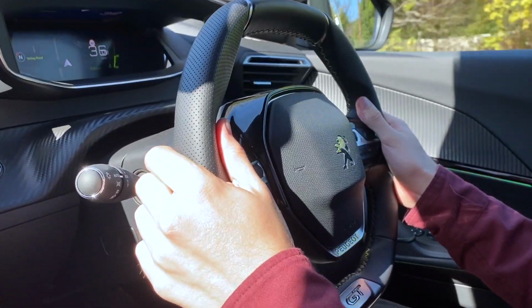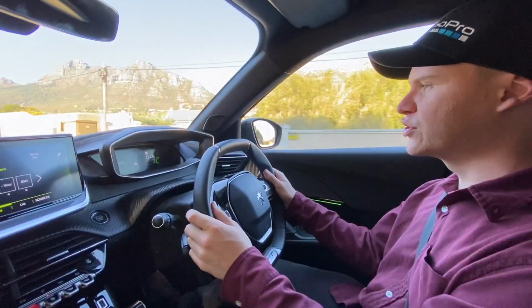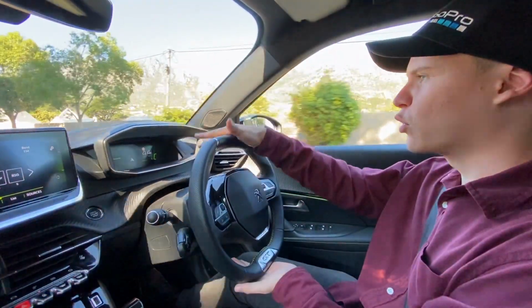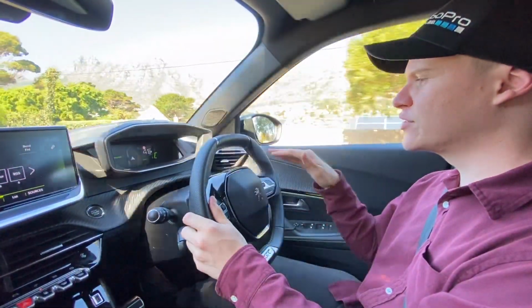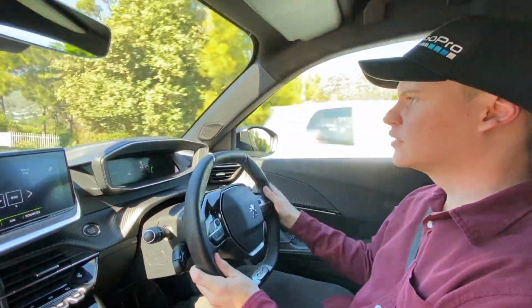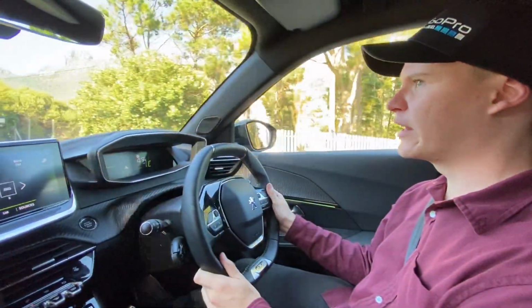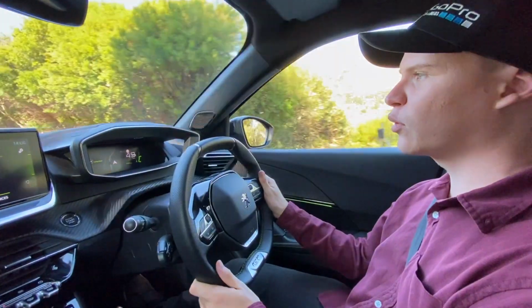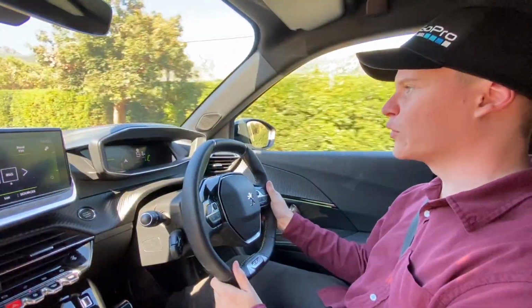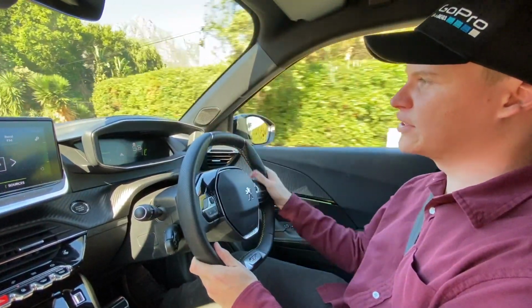So one thing you do have to get used to in this car is the steering wheel position and its size, because honestly, it is smaller than usual and it is more compact. So you get to see your instrument cluster over the steering wheel rather than through it. So you do have to get used to that, and it does depend on your height. So if you are quite a tall chap, that's going to be to your benefit, but if you're short like me, you have to lower the steering wheel quite low to be able to see the instrument cluster.